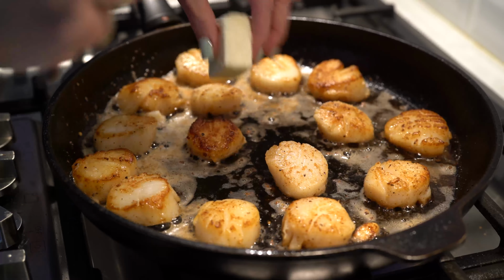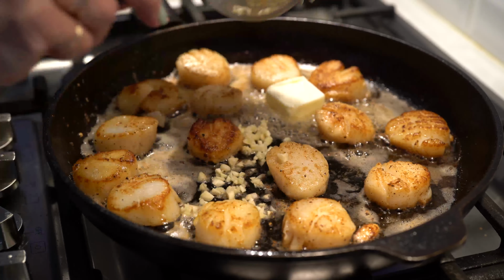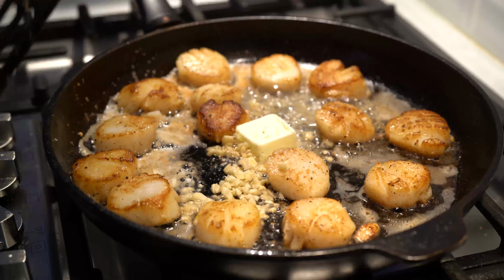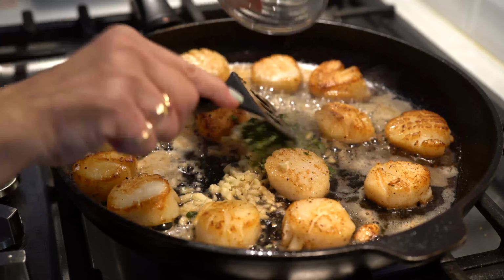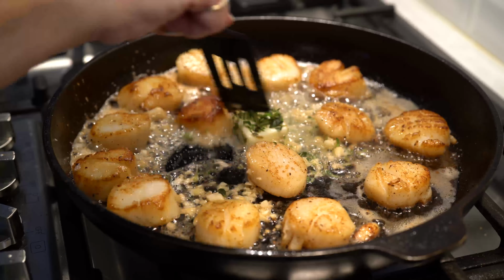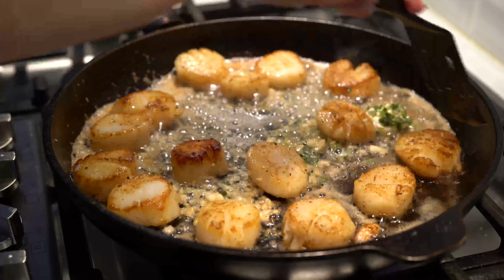Next, I'm adding some butter and also some fresh garlic and fresh thyme. We're going to cook only another 60 or 90 seconds, making sure that garlic does not burn. Now I'm going to remove the pan from the heat, and I'm sprinkling it with fresh lemon juice and zest, and I'm going to stir that all to mix. I wish you could smell this kitchen right now. Oh, butter and garlic, is there anything better?